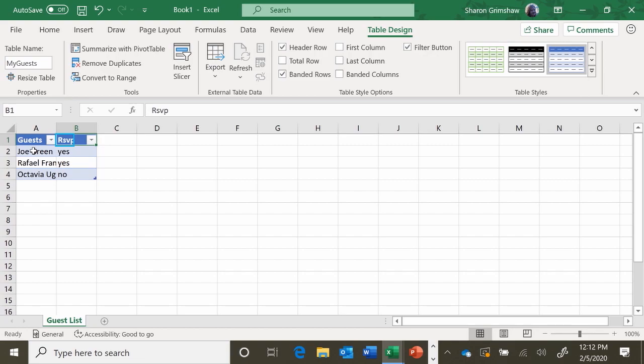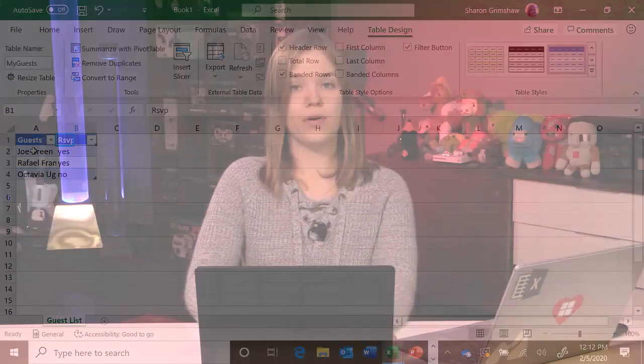My Guests, enter table My Guests, 4 by 2. We can hear that my table size is once again 4 by 2. That's 4 rows, one of which is a header row, and 3 guests: Joe, Raphael, and Octavia. Now let's move over to a workbook that I've pre-populated with a full invitee list for our party.